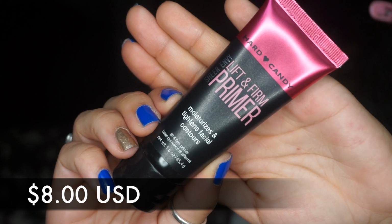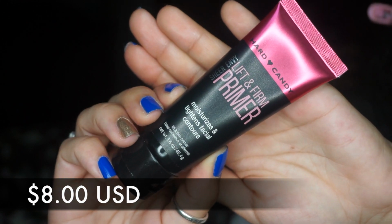So for primer, I'm taking the Hard Candy Sheer Envy Lift and Firm Primer. I have used a couple of Hard Candy's primers before. I also used the hydrating one and I believe the smoothing one. So when I saw moisturizes and tightens, I was like, yes and yes. So I picked this one up and we'll see how it works. I really honestly love all of Hard Candy's products. I've never been disappointed in them.